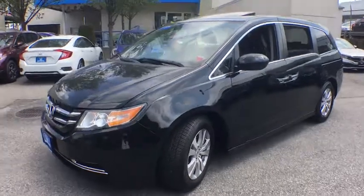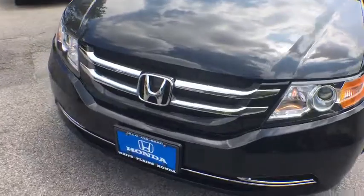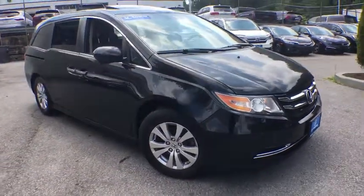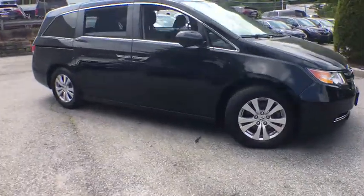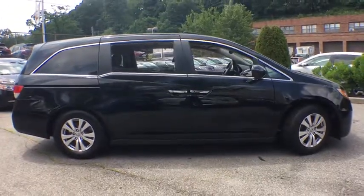You are going to love the 2016 Honda Odyssey. The Honda Odyssey is a showcase of distinguished style, captivating technology, and advanced safety features. A must for all families. This vehicle has less than 35,000 miles. Here are some of this vehicle's great options.